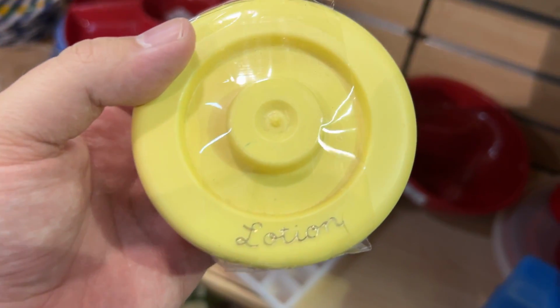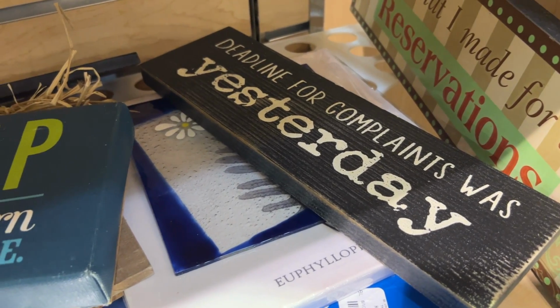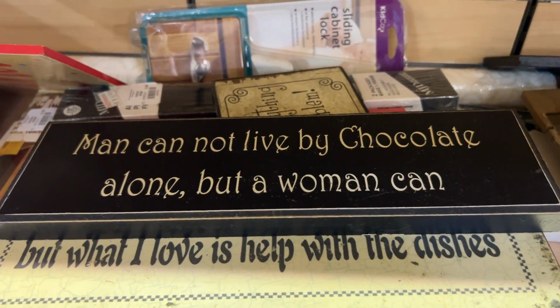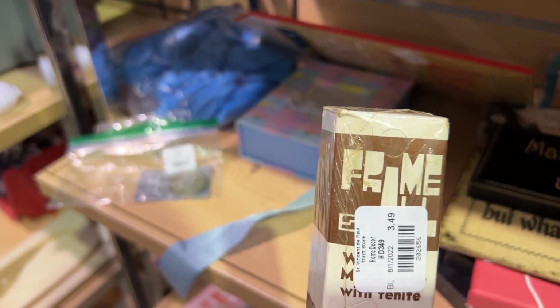But I did pick up this vintage lotion jar, made of plastic but 83 cents, I think it'll go in the booth. "The deadline for complaints was yesterday." "ASAP, as southern as possible." "Man cannot live by chocolate alone, but a woman can." This was a cool little frame kit. I had never seen it like that, and I love the vintage graphic. Frame All. But I left it.